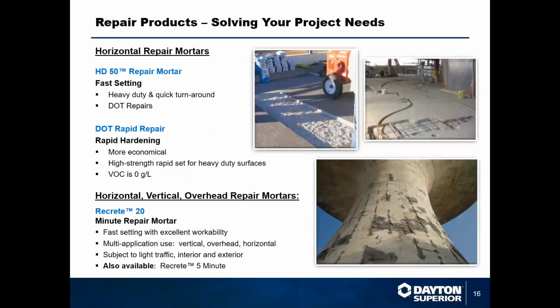So we'll touch here on just a key group of some of our repair mortars that are very popular in precast. We do designate our repair mortars for horizontal, vertical, or overhead repairs. We'll start here with a couple of our more popular horizontal repair mortars. HD50 and DOT Rapid Repair are both great heavy-duty horizontal repair mortars. They're perfect for quick turnarounds on precast roadway, be that decking or a precast slab.